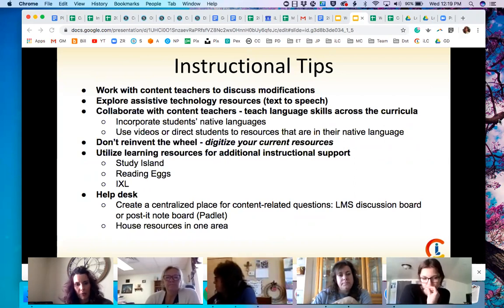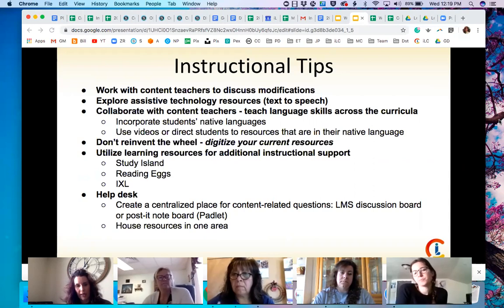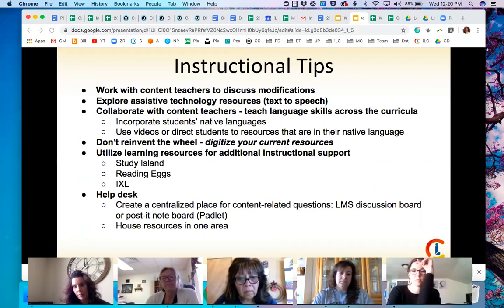The last thing that we wanted to bring up was a help desk. This is another way that your families can connect with you whenever they need to. So it doesn't have to be limited to the weekly schedule of phone calls and synchronous sessions. Having a help desk somewhere is a great way to connect with your families. You can use an LMS discussion board, which we have used in the past, where we just say, hey, any questions you're having for the week, put them into this discussion board. I check it every single day. So that way it gives students and parents that option to utilize that. You could also use a Post-it note board, and that's a Padlet. If you are not familiar with Padlet, Padlet is free.